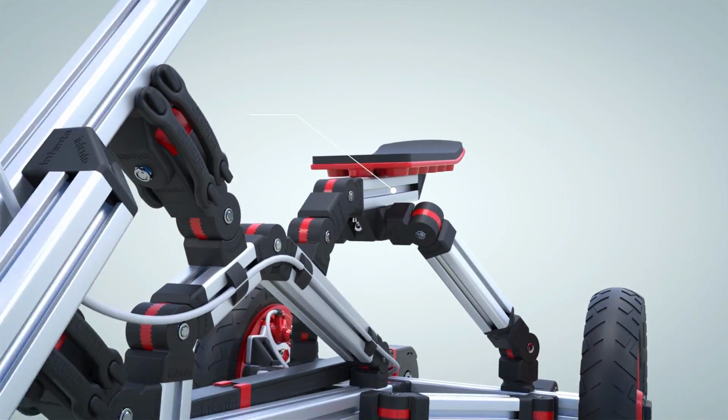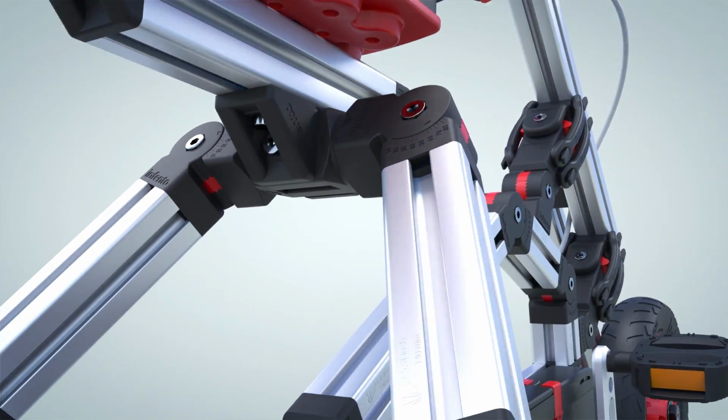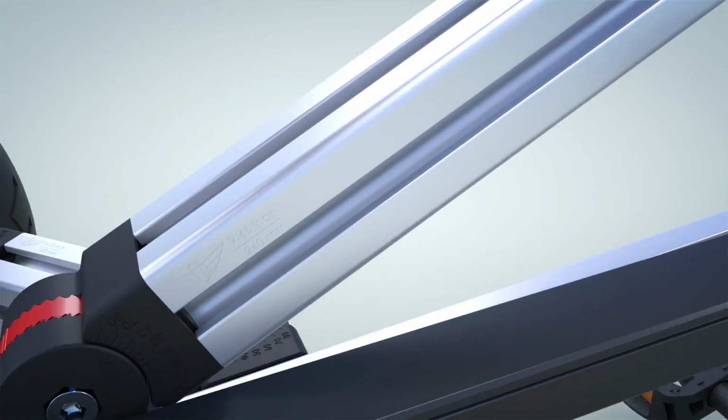Every part in an Infento kit is the highest possible quality and designed to be extremely durable, safe, and modular.